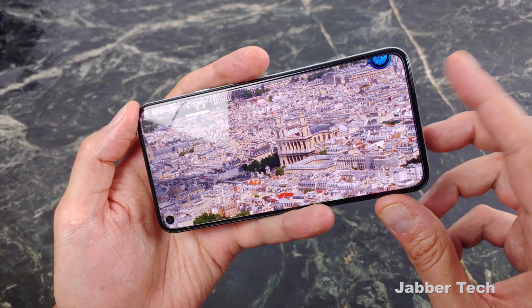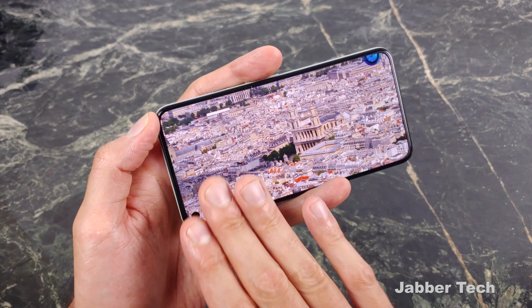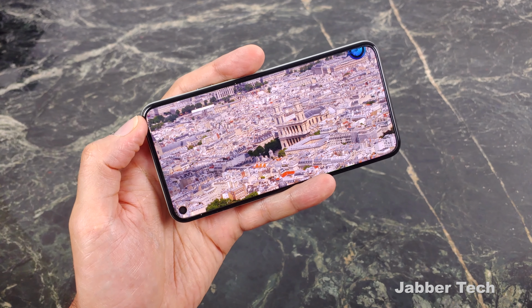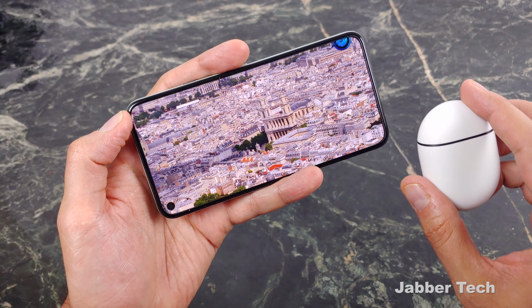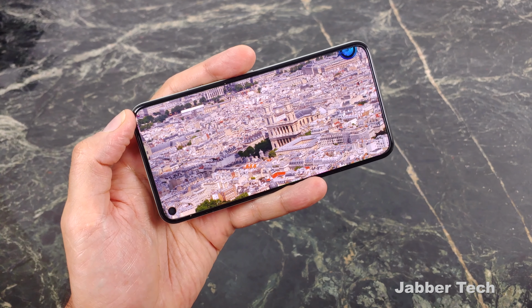As you just heard, most of the sound comes from this bottom firing speaker. You'll get a little bit of assistance from the in-screen speaker right there. So if you're somebody that listens to a lot of music or you watch a lot of videos without having a Bluetooth headset, I'm not one of those people. I always have a Bluetooth headset on me when I'm listening to music or when I'm watching YouTube videos on the go.